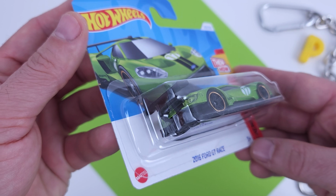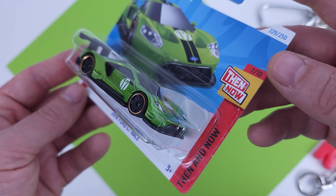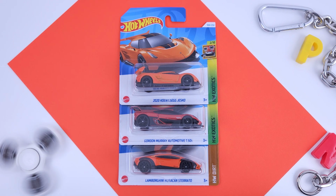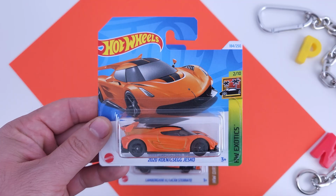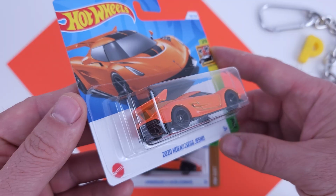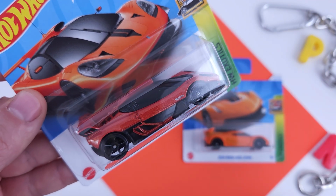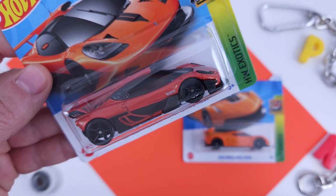It's a mainline, so we can't talk about details on all the models, but I don't think most of us search for them. Orange is a color that looks very good on most castings, just like it does on this Koenigsegg Jesko, one that has details on the front but only a big spoiler in the back.